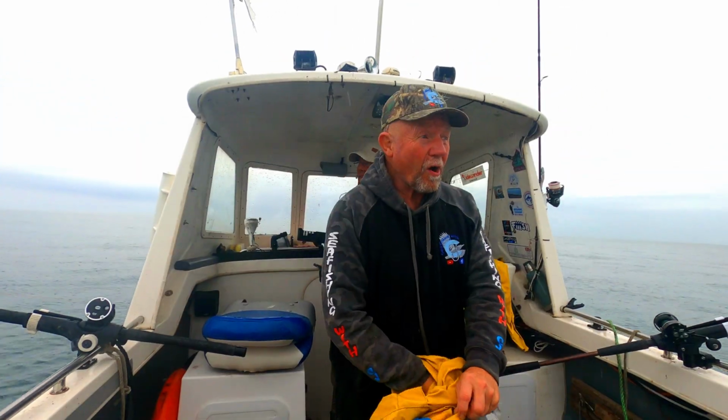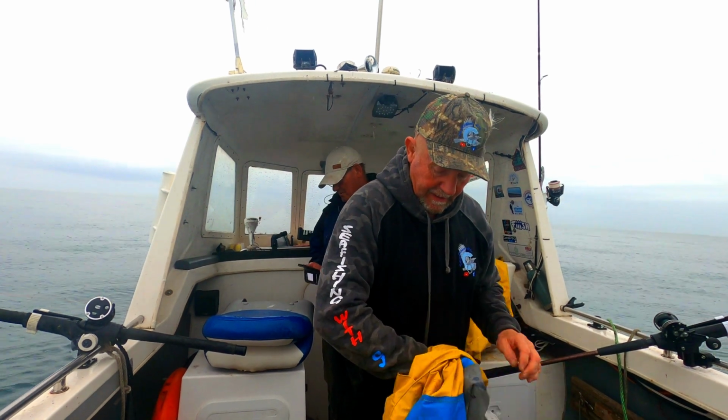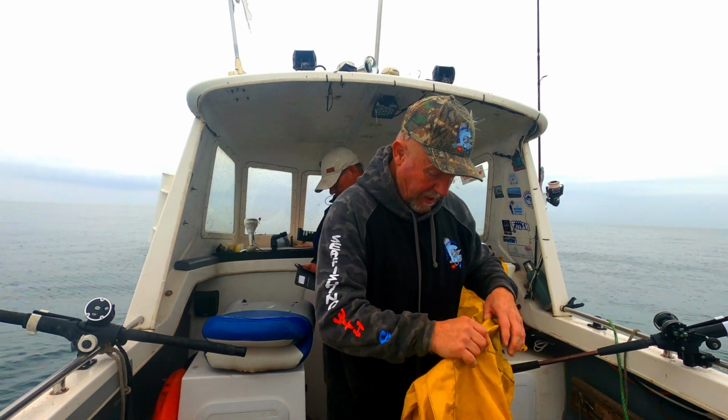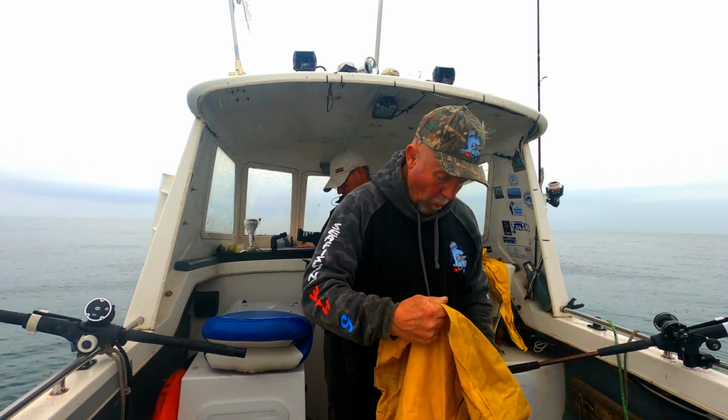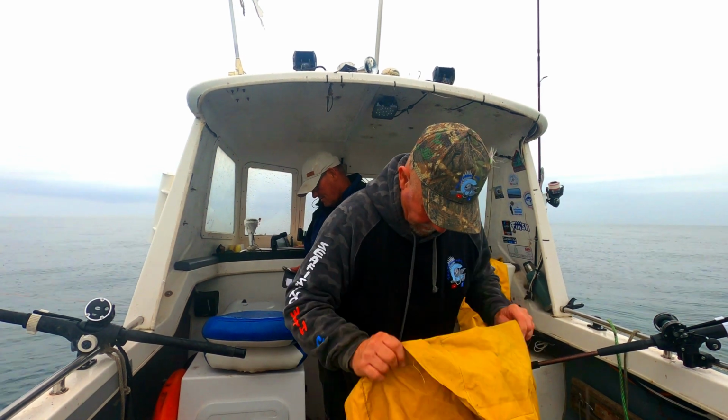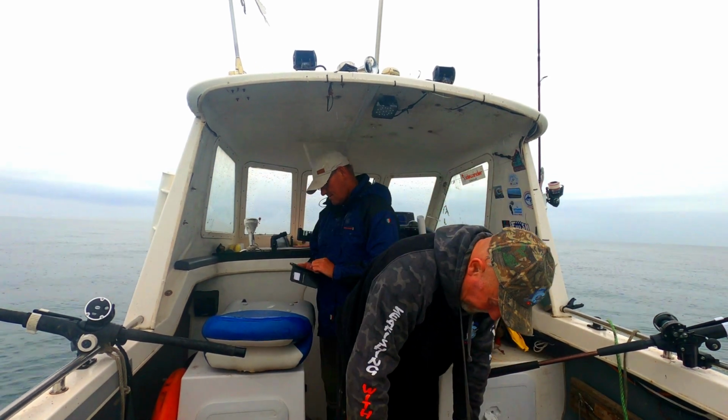It is forecast to chuck it down, so getting our waterproofs on in anticipation of that. Got my old Peter Storm stuff, which is watertight. It's really good.